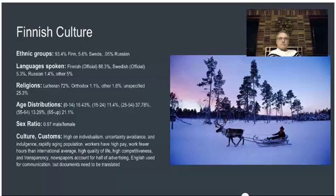poverty avoidance and indulgence. With a rapidly aging population, workers should have high pay and work fewer hours than the international average with a high quality of life. They are highly competitive and have a lot of transparency. Newspapers account for half of advertising, and English is used for communication, but documents need to be translated into Finnish for official purposes.